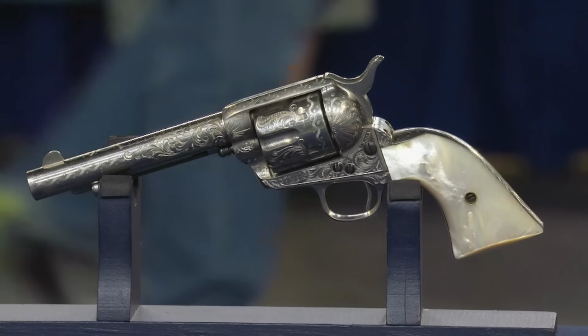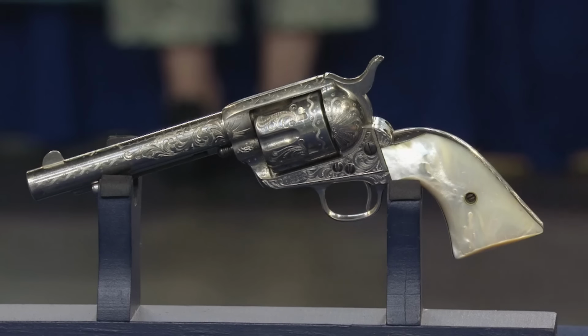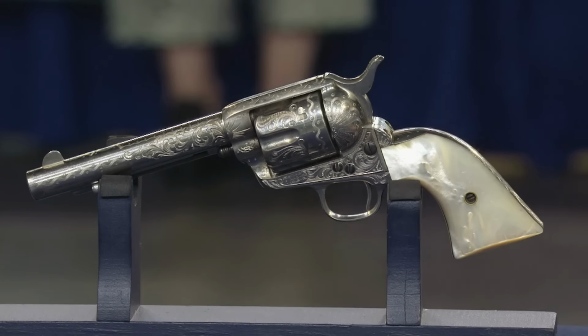A Texas Rangers Colt revolver reveals its surprising historical significance. The guest explained that he acquired the pistol from his father-in-law. I acquired it from my father-in-law. He was a doctor in Wyoming for many years, quite a historical person into the Indian arts and in cowboy history, so I acquired it from him.